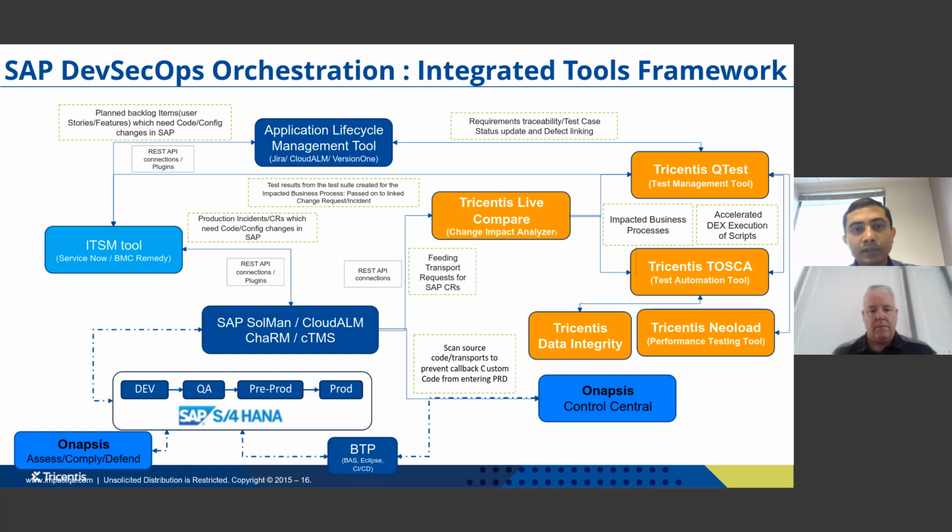In turn, the application lifecycle management is also integrated with the ITSM tool. So that's how the whole change management happens seamlessly, because all the tools talk to each other. For one customer based out of the East Coast, they used to take almost 6 weeks to move a change from dev to prod because of all the complexities and distributed systems. After integrating all these tools and setting it up, they could do it every alternate day.